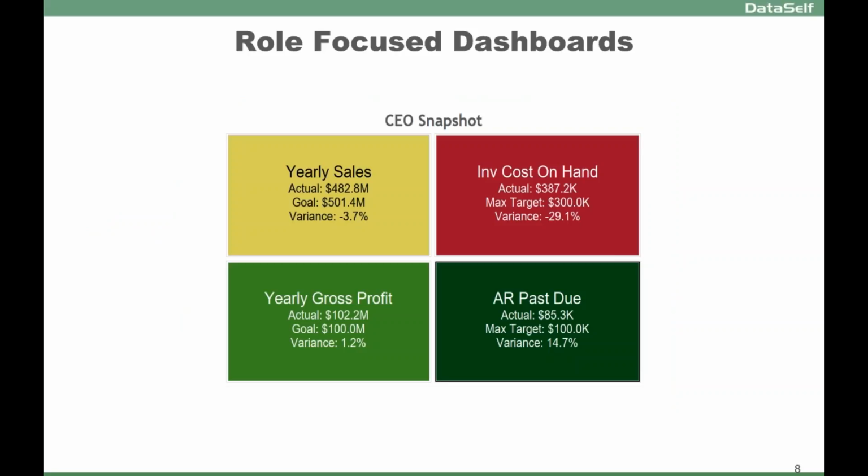Anyhow, going back specifically to this dashboard, let's now talk about role-focused dashboards. For some people or some function in the organization, it's very important to put together dashboards that are specific to that role. The CEO that I was talking about asked for this simple dashboard to give her a glimpse of the 4 main KPIs she wanted to pay attention to.